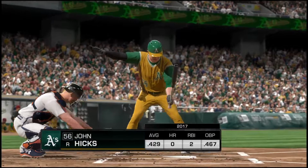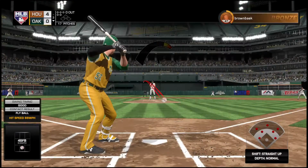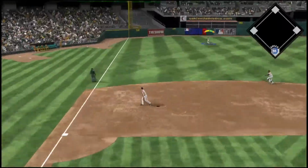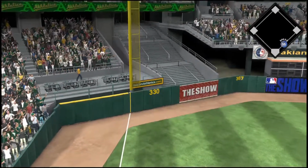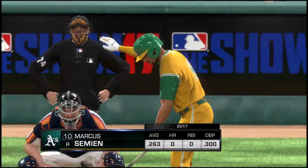In now, John Hicks. He'll get us going in the home half of inning number 3. Catcher, John. Now here it comes. Here's a shot to left field and deep. Look at this. Into the concrete staircases and gone.